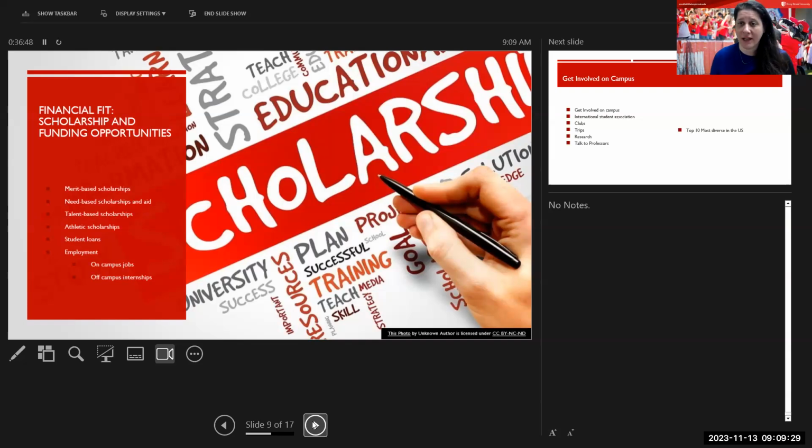At Stony Brook, we are test optional regardless. So every student is automatically considered for a merit-based scholarship at Stony Brook with their application. There's no separate application for that merit-based scholarship. The majority of our international students do receive a merit-based award at Stony Brook, and it is solely based on your high school grades. We do not offer need-based scholarships.